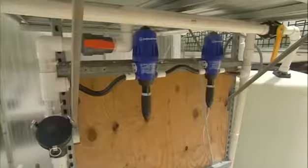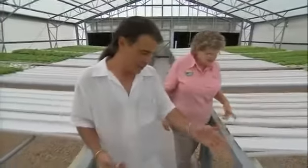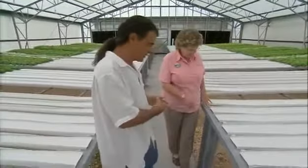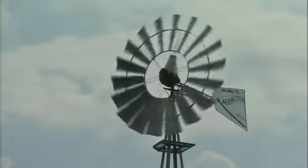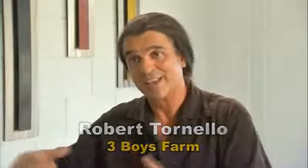It is an eclectic assemblage of old and new materials and old and new technology. The imaginative Tornello has pieced together an operation that strives to draw little water from the aquifer, reduce its use of fossil fuels, and recycle as much material as possible. You have to be a little inventive, a little creative, and sometimes go back to school and relook at things and go, how can we now incorporate the new technology with this old and still achieve the structure or the task that we want to do with it.